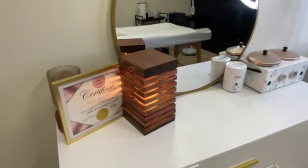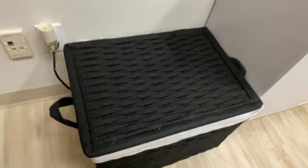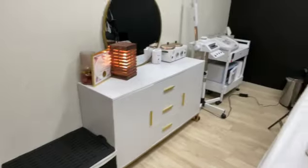And then here I just have a certificate with a nice lamp that my brother-in-law made, and it definitely gives a really nice vibe when I'm doing facials. The room actually looks darker in the video, but it's really nice in person. Here I have a storage bin, just extra blankets and other supplies that I have.